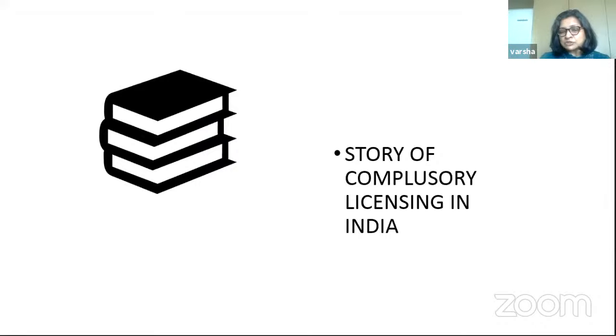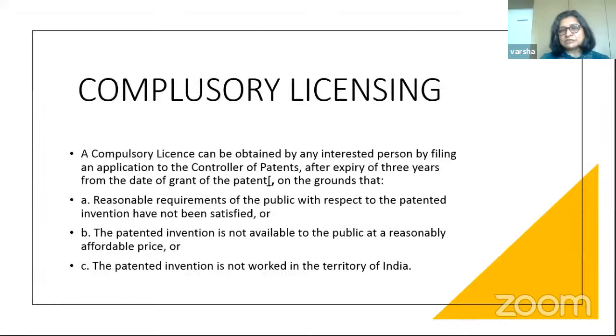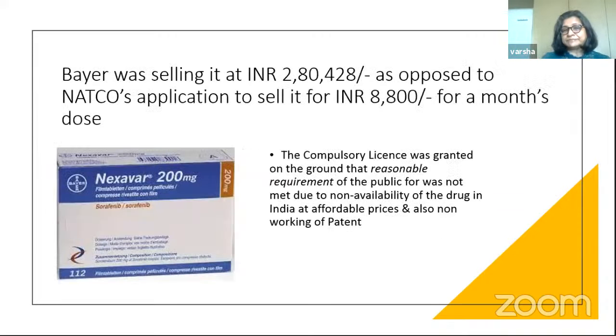This is one story which I always tell in my lectures, because somebody takes a patent and just keeps it. So this is what happened in the case of Bayer. They took the patent, but if you see point A, the reasonable requirements of the public with respect to the patented invention were not satisfied. Number two, the patented invention was not available to the public at a reasonable price. And number three, the patented invention was not worked in the territory of India.